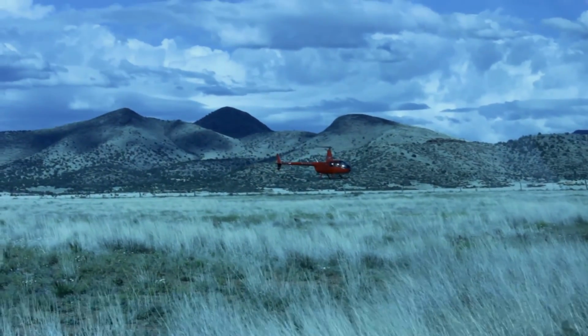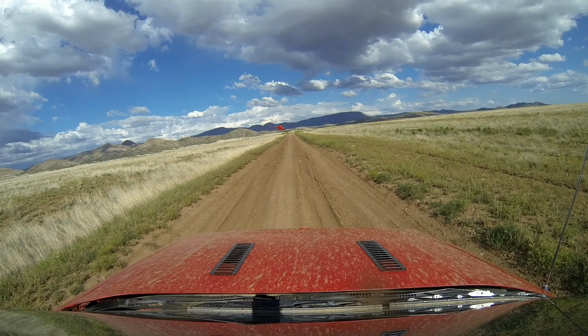As we got closer to the mountains, we were buzzed by some helicopters doing training flights from Prescott.